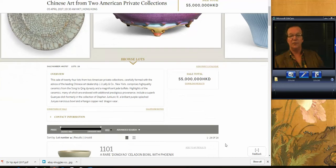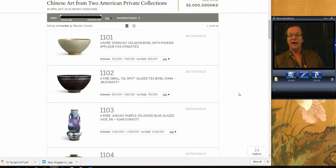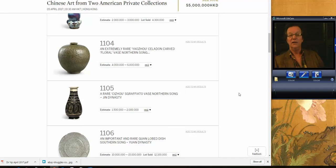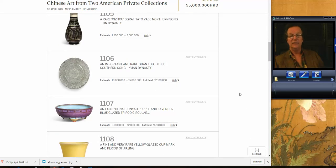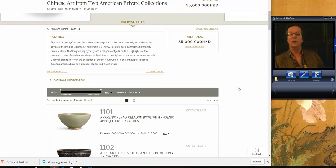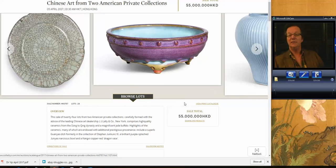They want something that nobody else has had, maybe an old collection going back 100 years or so. So you're going to see a lot of unsold items here. It's too bad. Maybe post-sale they'll broker some of them. This was the top lot in the sale. Was one of the top lots, this early Ming Dynasty Jun bowl, brought 10 million Hong Kong, so about $900,000.